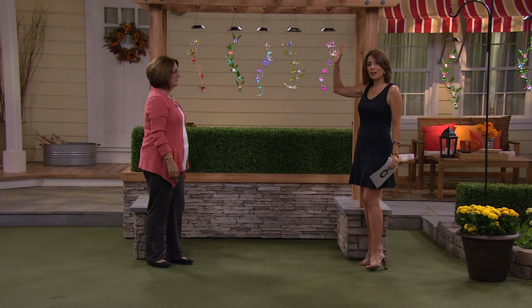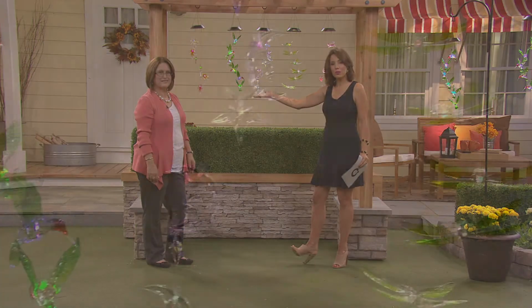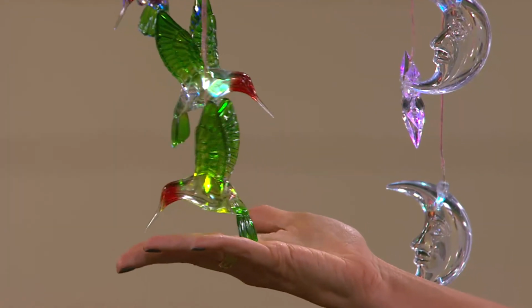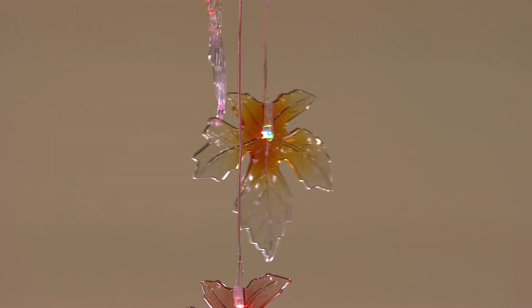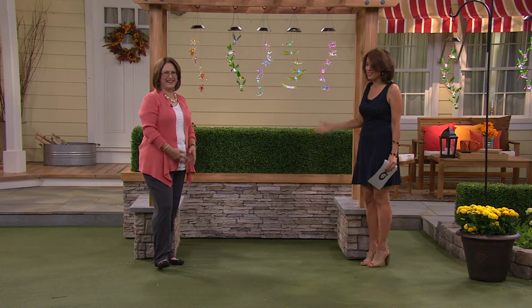So we have our flying pigs, our dragonflies, our star and moon. There's the star and moon. The hummingbirds have been wildly, wildly popular. A lot of people actually are picking up more than one set of the hummingbirds. They're like the size of an actual hummingbird. And then we have the leaves. I was going to say that these are not the size of pigs with wings, but they're not really pigs with wings. I do love those flying pigs.